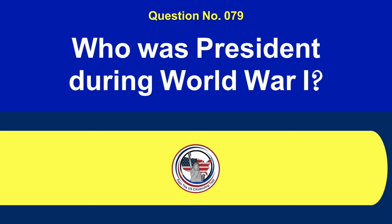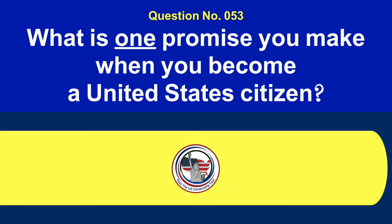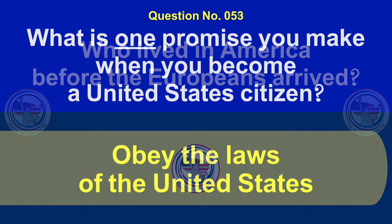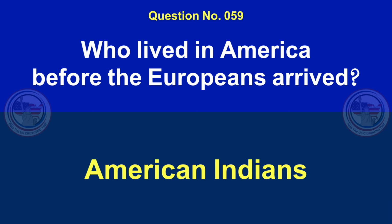Who was president during World War I? Woodrow Wilson. What is one promise you make when you become a United States citizen? Obey the laws of the United States. Who lived in America before the Europeans arrived? American Indians.